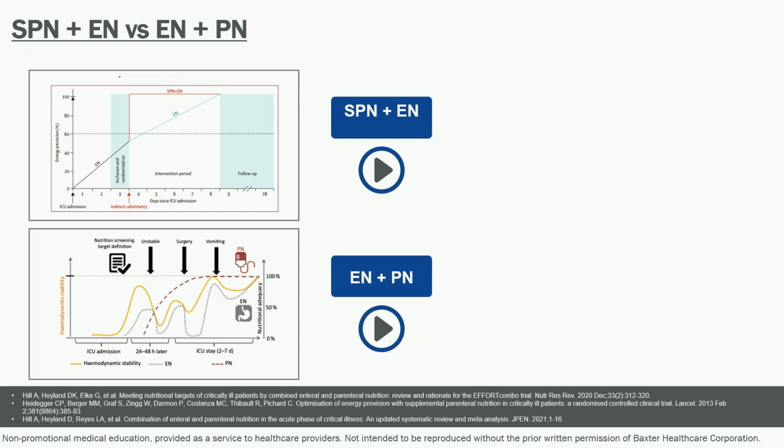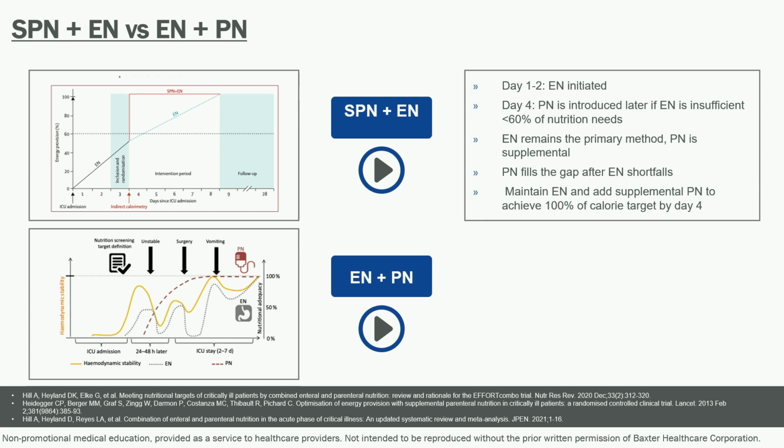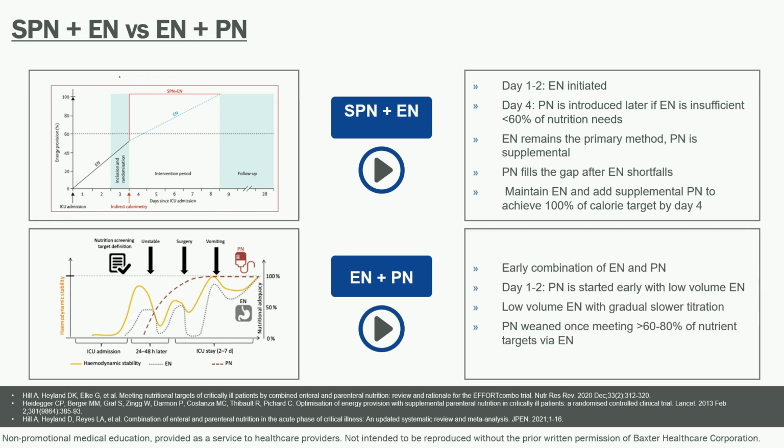And so with supplemental PN plus EN, on day 1 through 2, EN is initiated. By day 4, if you're unable to meet at least 60% of nutrient targets, supplemental PN is started to achieve 100% of calorie and protein needs. So EN remains the primary method, and supplemental PN just comes in to fill in the gaps after EN falls short.